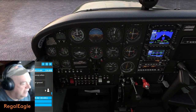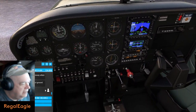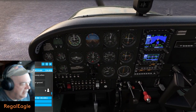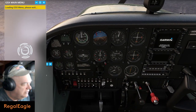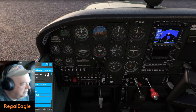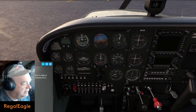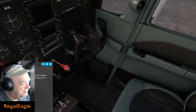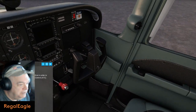Okay, parking brake on. Mixture idle cutoff, avionics off, strobe, all these lights can come off. Master off, magnetos off. Everything is nice and cold. We can't open the doors, can we?